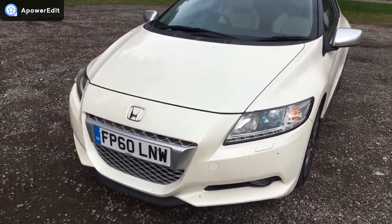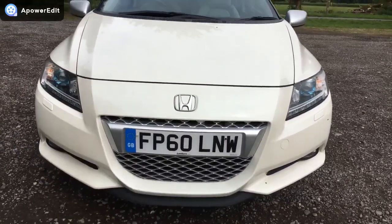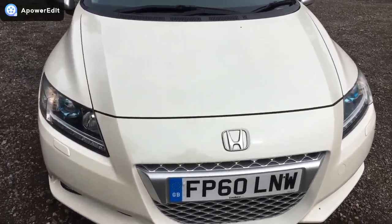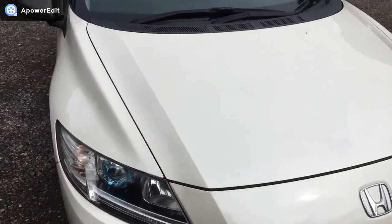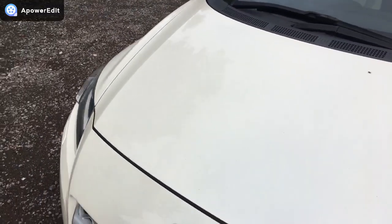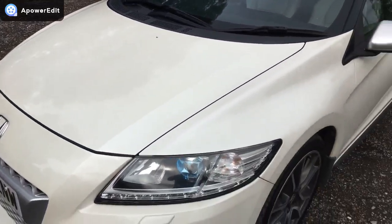It's in lovely condition, this car, done 83,000 miles. Front of the car, lights and lenses completely clear and intact, hardly any stone chipping of any note there at all. Bonnet itself, again, very clean indeed. Microscope out, you'll find something, I'm sure, but far better than you'd expect for the miles of the car.